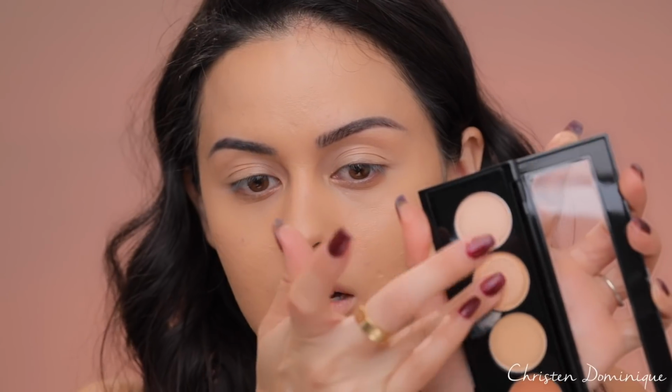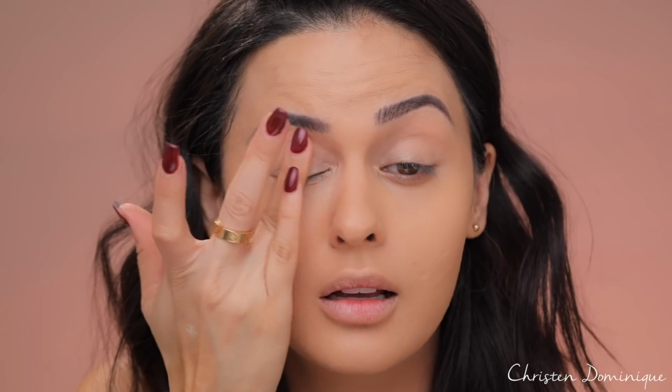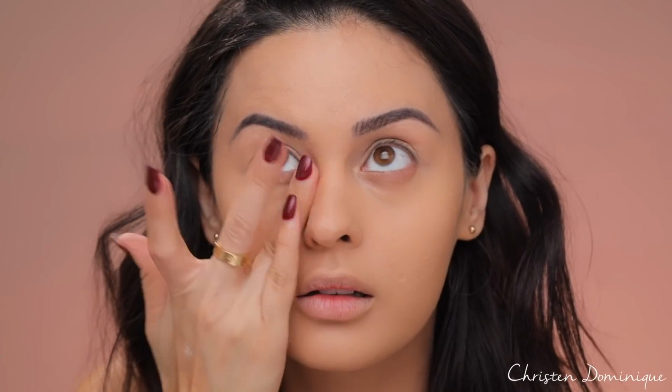It will cover everything. Now I'm just going to use some concealer so we can prime the eyes and cover these under eye circles and darkness around my face. So I'm going to take the L'Oreal Total Cover, which I'm literally just opening up right now. I'm going to go ahead and use my finger, the lightest 2 shades, for my under eyes and just around the entire eye.